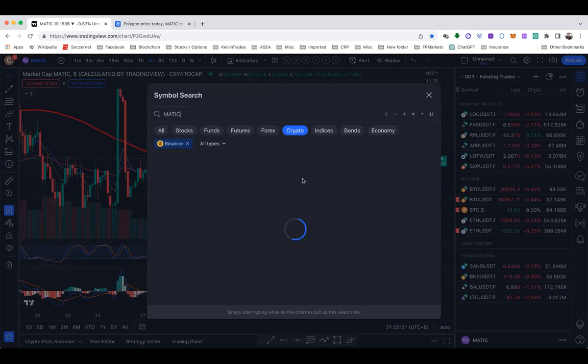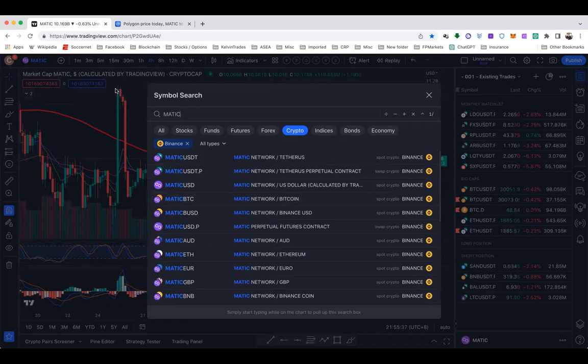Try to use a chart that gives you as much information as possible. I usually go to Binance because Binance has been around since 2017. Bybit is quite a new exchange, so you may not get the price of MATIC that stretches way back to 2017. Binance will stretch all the way back to 2017. If MATIC was listed on Binance in 2017, you should be able to see the 2017 price. On Bybit, you won't be able to see the price at 2017 because Bybit was only launched, I think, last year, if I'm not wrong.